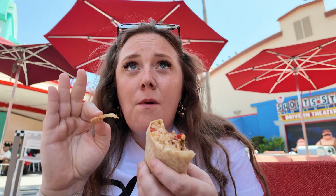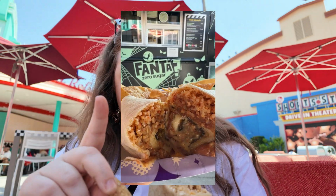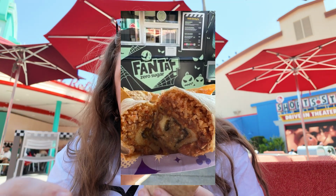I highly recommend. Honestly, the Studio Catering truck usually always has something really good. At one point, they had a chili relleno burrito, which was absolutely delicious. So my advice is to come over here and see what's on the menu, because you never know.